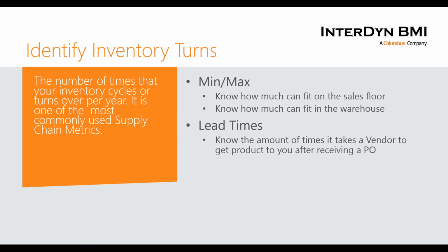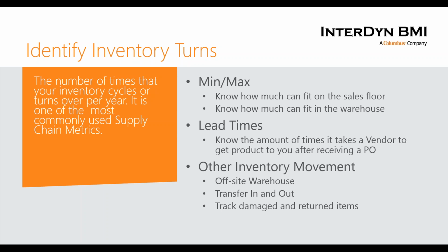When it comes to inventory turns, you also want to know what your lead times are. How long does it take a particular vendor to get product to you after receiving the PO? And so that will help determine what your min-max is. And min-max is the minimum you need to get to, so that when you fall below that threshold, you would want to reorder more. And the max is, what do you want to reorder to, so that you have enough on the shelf until you can make your next order. And lead times play significantly into figuring that out.